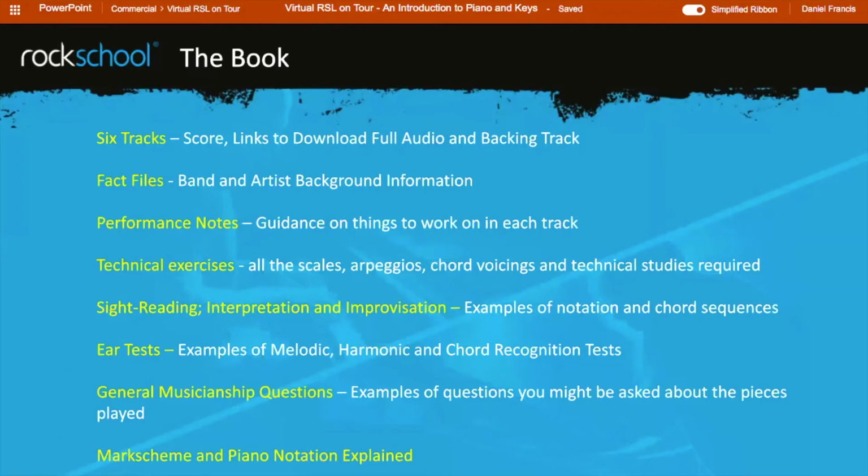You can see there a list of what's in the book. When you get the book from us, you get all 6 tracks, which has got download links to the full audio and backing tracks. You also get fact files, which are great for getting some background information as to how the song was put together, and other interesting bits and pieces about the band, their motivation for writing the piece, and indeed that also signposts people to wider listening, so that candidates can get to know not just that piece, but pieces in a similar style or pieces in a completely different style, but written by the same band.